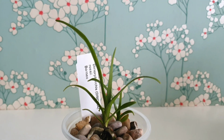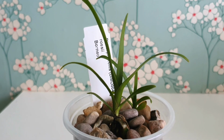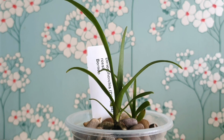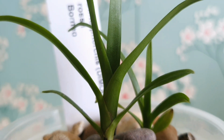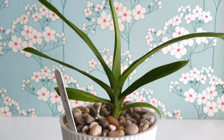The rossii has more yellow flowers, and the second flower form is a paler yellow, whereas the lowii has the classic red flowers with the spotting and the yellow flowers as well, so there's more of a contrast with the lowii. But the rossii would be rewarding if it was slightly faster growing, so that'll be interesting to see, because obviously I've got some quite small plants here.